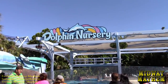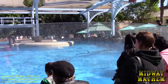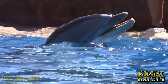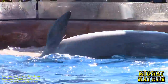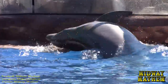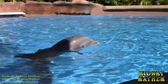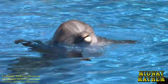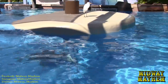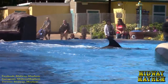The park doesn't seem too busy, but it does seem very busy over here at the Dolphin Nursery as they are doing a little bit of a show. The dolphins are having some fun right now. Dolphins are going ham.